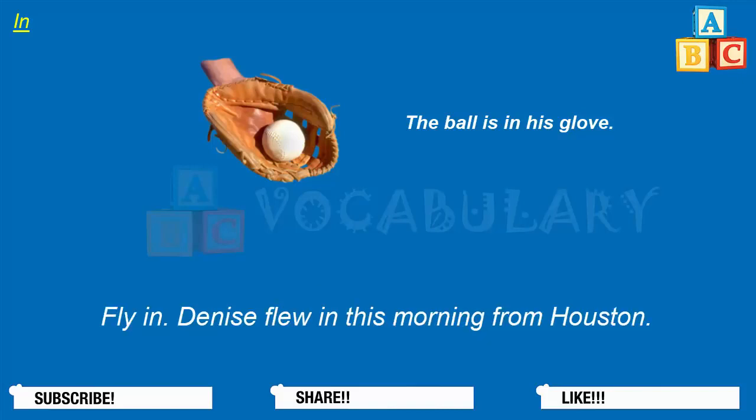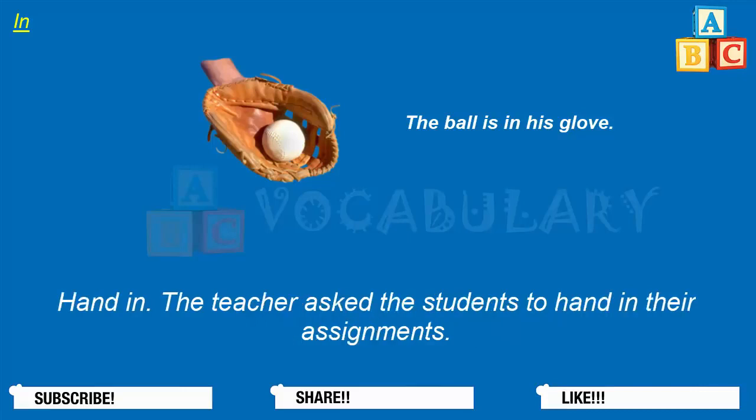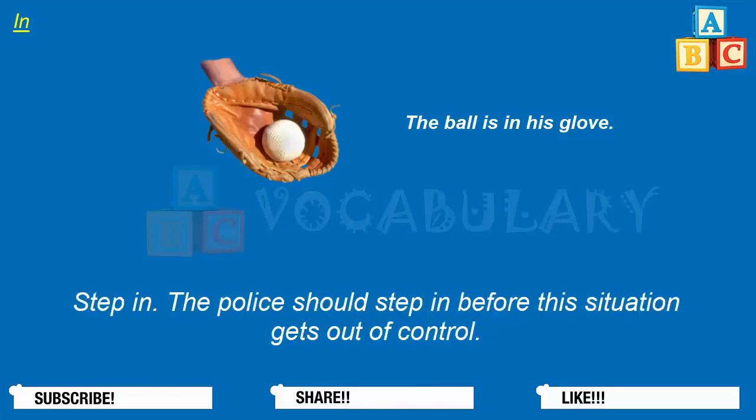Fly in. Denise flew in this morning from Houston. Turn in. The office manager told Juanita to turn in her keys after she was fired. Hand in. The teacher asked the students to hand in their assignments. Step in. The police should step in before this situation gets out of control.